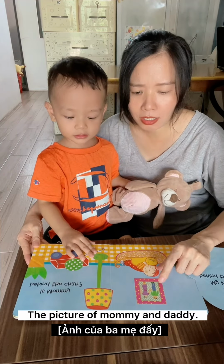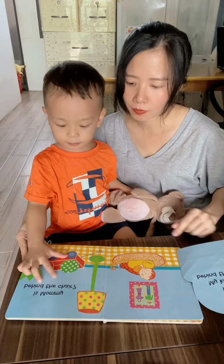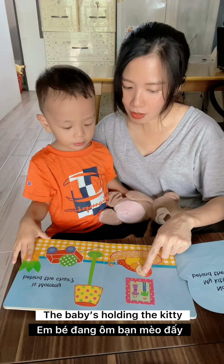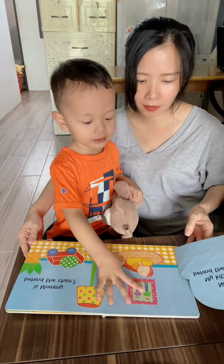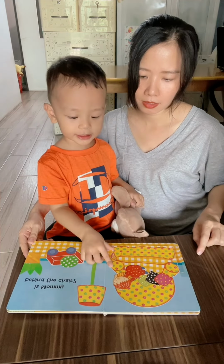Mommy. I got a picture. The picture of mommy and daddy. The picture is on the wall. It's on the wall. Baby ball, baby wagon, and baby kitty. The baby holding the kitty. Okay, let's see, where is mommy? Daddy and mommy in the picture. My picture. Yeah, turn the page and see, where is mommy? Hey, mommy. Oh, where's mommy?